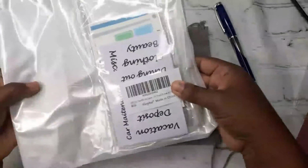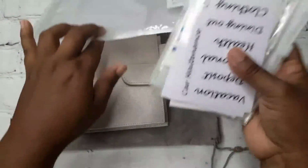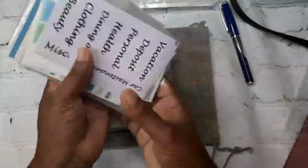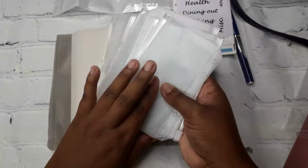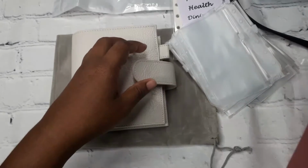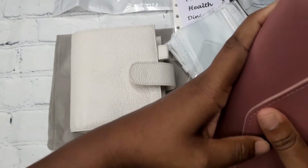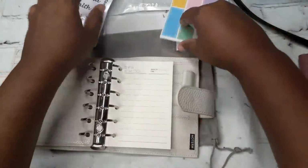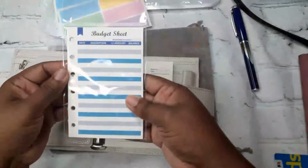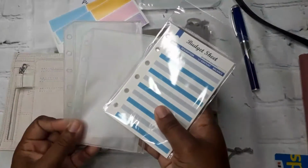And the last thing that I want to show you guys before I go is another, what are these called, budget sets that I got from Amazon. And it did come in a bag like this also, and it comes with 12 of these pouches. And you guys know I do use envelopes for my daily expenses. Basically, it comes with 12 little pouches. It comes with 4 sheets that has words on them, 12 labels, and then some budget sheets that fit the size, which is the only reason I wanted the budget sheets and the little pouches.